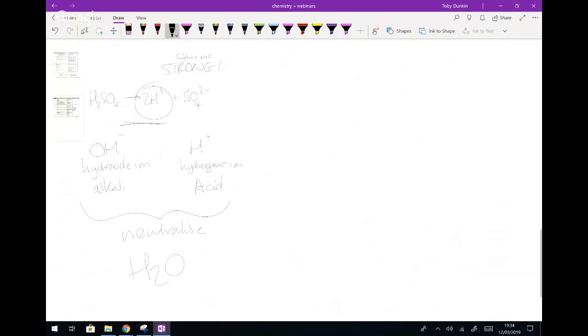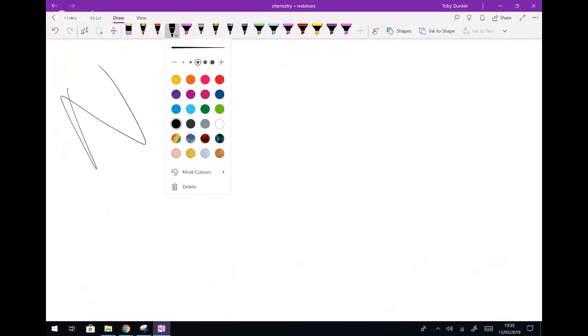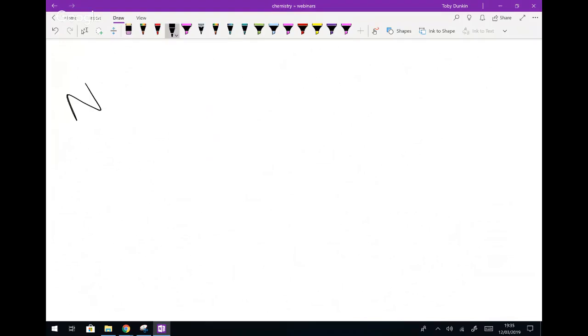Year 11. Okay, so I'm going to do one more shout out for a gas. This one, I'm hoping that you guys are going to go, oh, it's appeared again, because this once again is ammonia. We've already seen the main gas test: collect the gas, add damp red litmus paper, and it will turn blue. There is a second test for this gas.